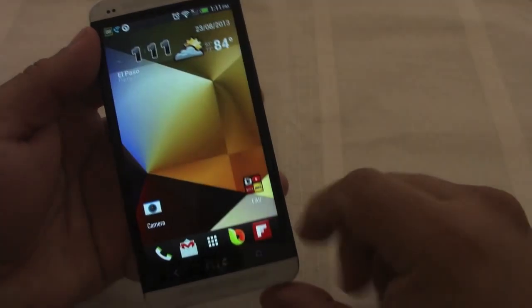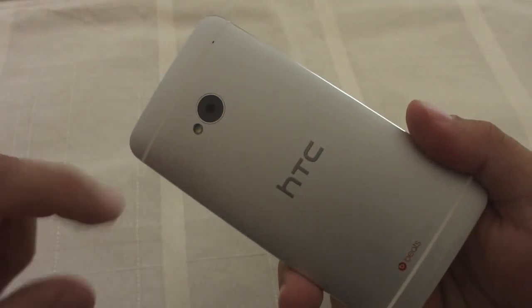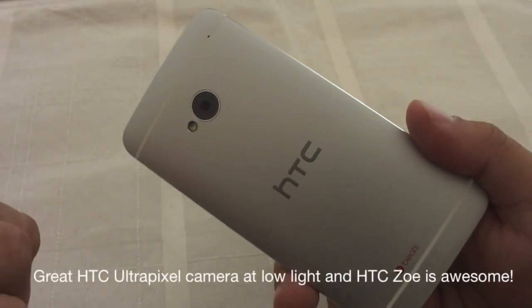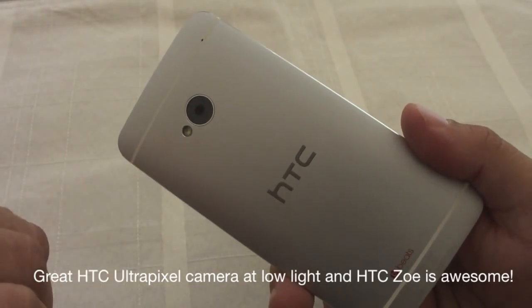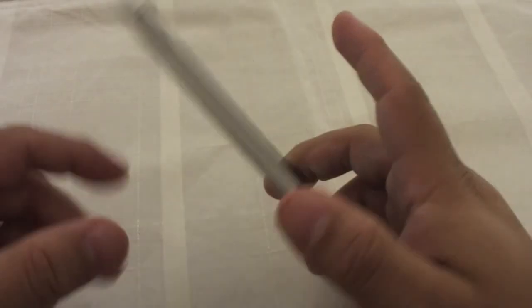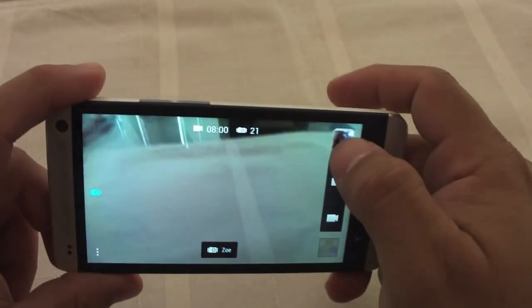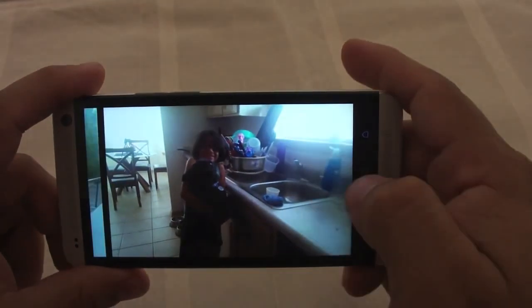Beats Audio with the BoomSound speakers, it's freaking awesome. My other favorite feature of the HTC One is the camera. This has a 4 megapixel UltraPixel camera, which is very good. It takes awesome, great low light pictures. The picture quality is very good as well.